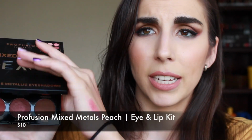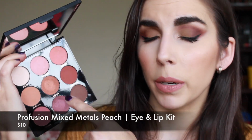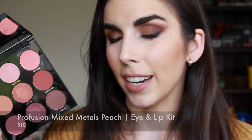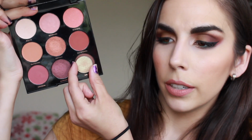Then Profusion sent me their Mixed Metals Peach Palette, and this baby is huge. Like, you see, nearly as big as my head. They give you a huge mirror, which I think is fantastic, and then the actual pans are huge. Can I say huge anymore? Let me just go ahead and show you as a comparison. Here's a Makeup Geek one. So, you see that.